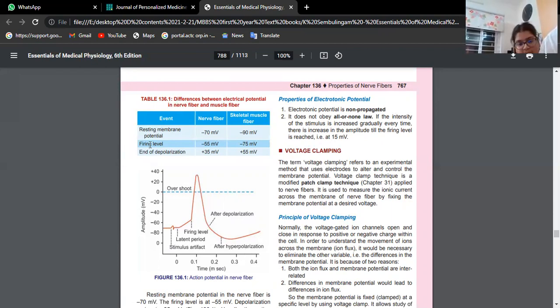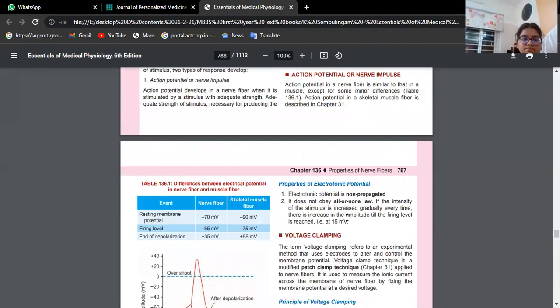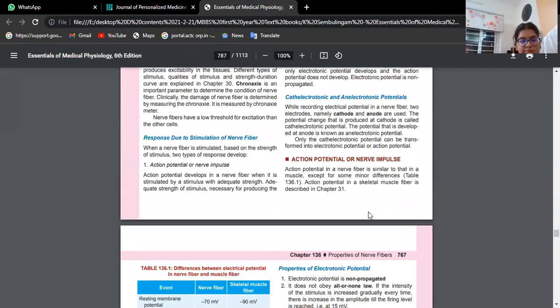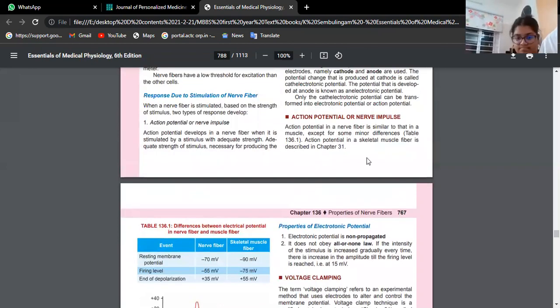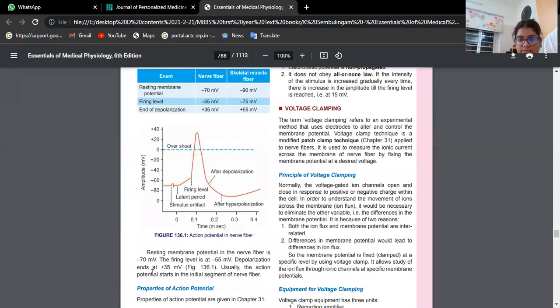Firing level, how much is the action potential, all these values you try to read, and just read once, you will understand. I'll send the link of this book. Make sure you read all these 5 chapters that I am teaching you. And if you don't understand anything, tomorrow we will discuss. So that is action potential or nerve impulse.